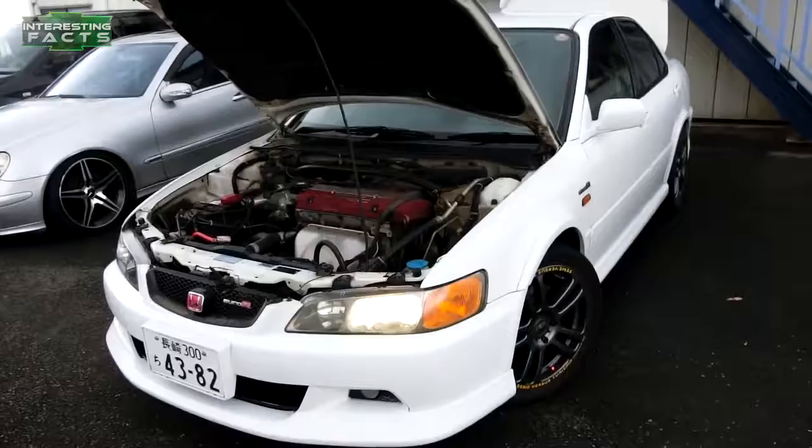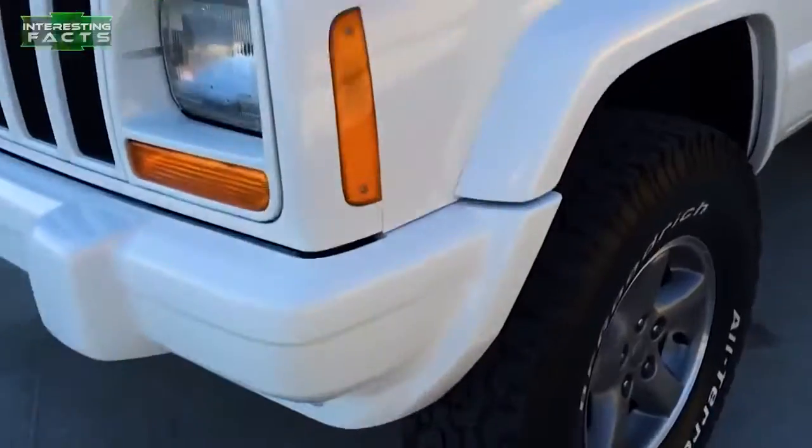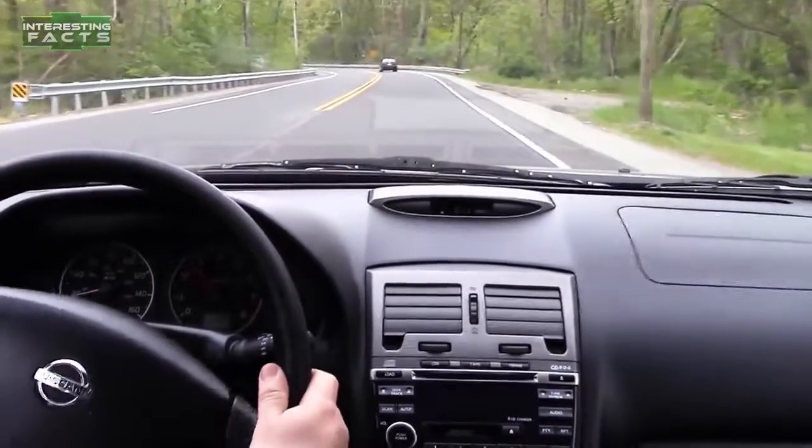12 vehicles cheaper than the iPhone X. If you're looking to buy the new Apple iPhone X, you better be prepared to pony up some serious cash. How much money are we talking about?